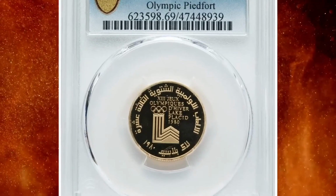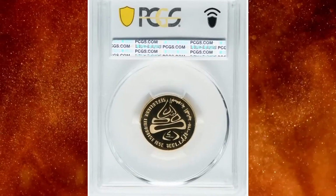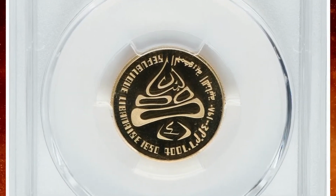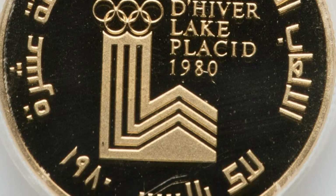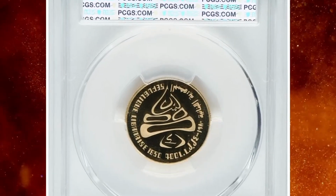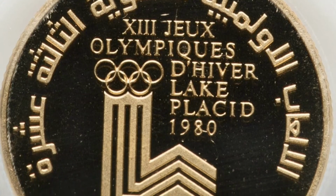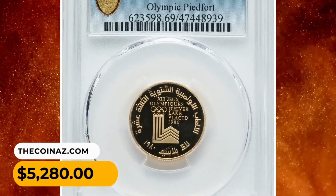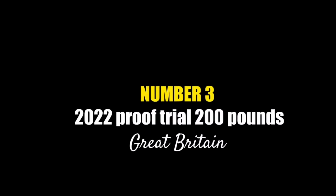Number 4. A 1980 gold proof Piedfort 400 livres from Lebanon, graded as PR69 Deep Cameo by PCGS, a commemorative coin featuring the 1980 Winter Olympics held in Lake Placid. On the obverse we see a stylized cedar, on the reverse the Olympic logo of Lake Placid. It was sold for $5,280 on July 30th, 2023.